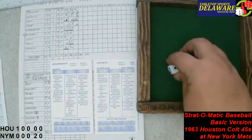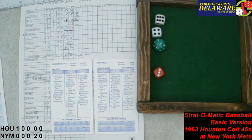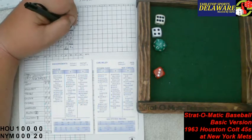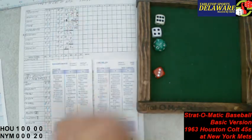Bob Aspromonte comes up to the plate. Willey is set. Here comes the pitch. 3-10. Hard ground ball hit to third base. Fielded by Hickman. Fires it over to Ron Hunt on the pivot. Over to Harkness for out number 2. Double play. 5-4-3 for those of you scoring at home. And if you're not scoring at home, you should be.